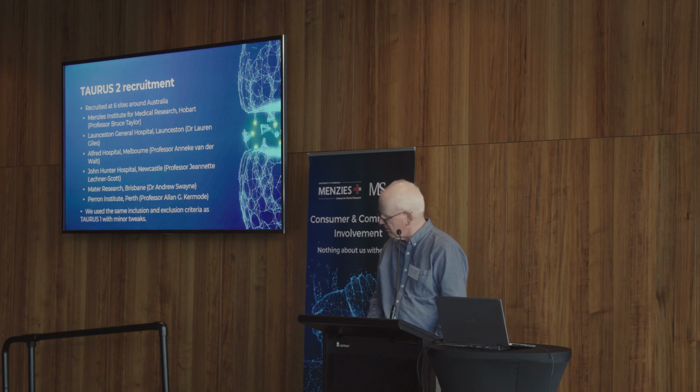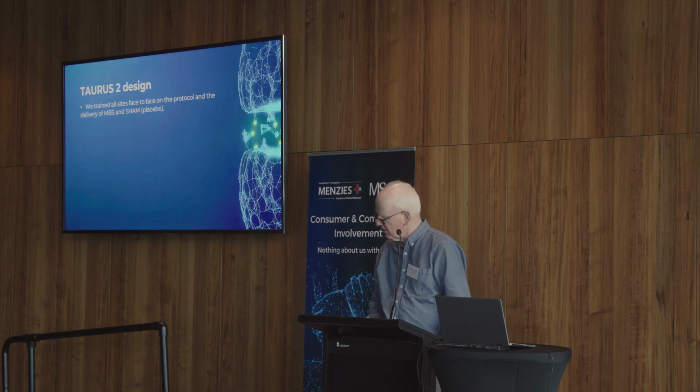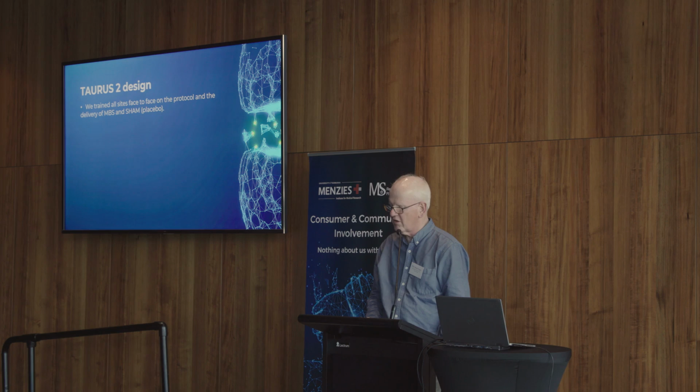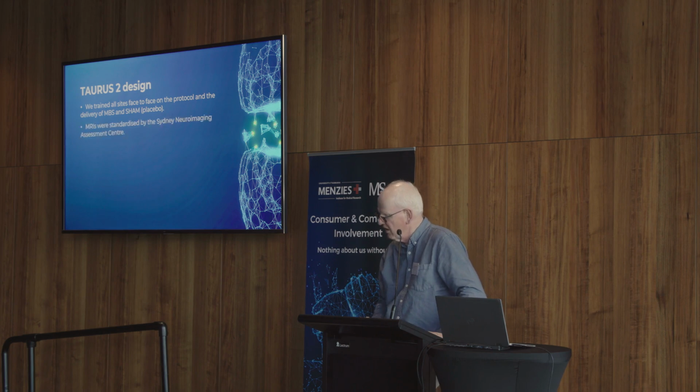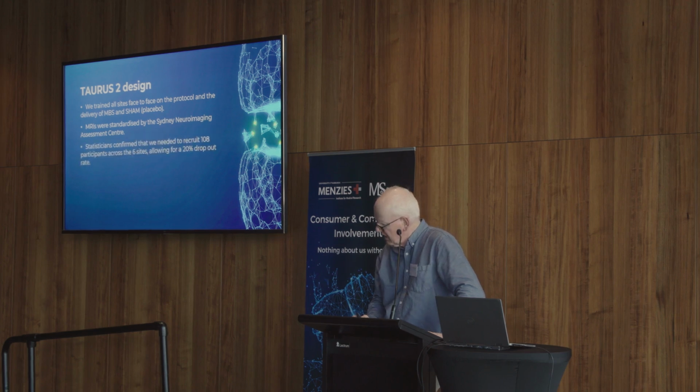We used the same inclusion-exclusion criteria in TAURUS 1 with very minor tweaks. We trained all of the sites face-to-face in how to do the protocol, and that was really important to maintain consistency across the sites. MRIs were standardised, again using the Sydney Neuroimaging Assessment Centre.